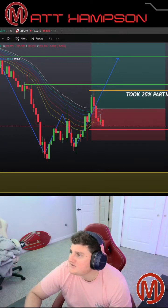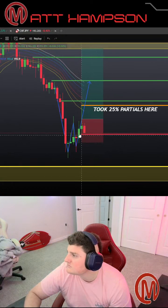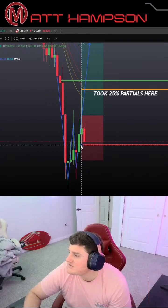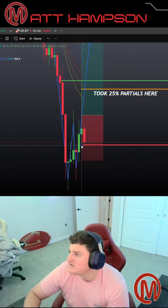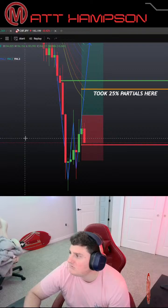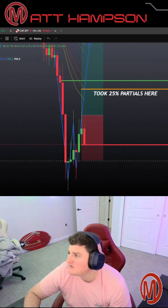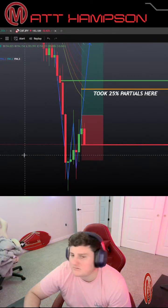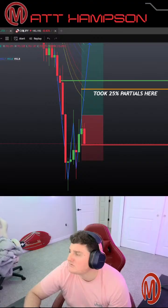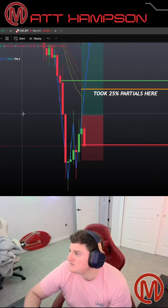I'm not liking this new 15-minute candle. If this hour candle breaks this area down here, breaks our previous low, we may look to mitigate risk, but our stop loss is still way down here. Just blowing through that.